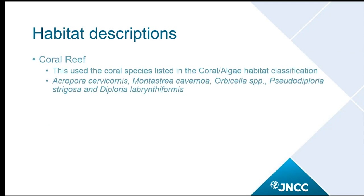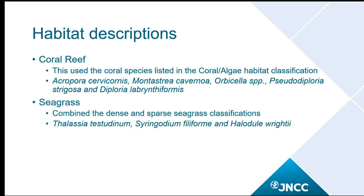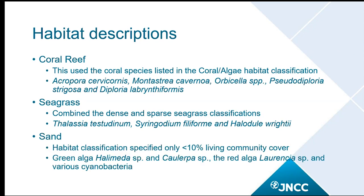The habitats that we did look at were coral reef. So these were the coral algae species. This focused on the branching Acropora species, as well as several massive species: Montastraea, Orbicella, Pseudodiploria, Diploria. Our seagrass assessment combined the dense and the sparse seagrass classifications. I'm not going to try and pronounce those, because I know I can't. And our sand assessment focused on algae species. The classification does specify that it's less than 10% living cover. The species which are there are Halimeda and Caulerpa, and the red algae Laurencia.